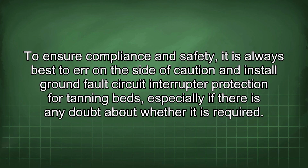To ensure compliance and safety, it is always best to err on the side of caution and install ground fault circuit interrupter protection for tanning beds, especially if there is any doubt about whether it is required.